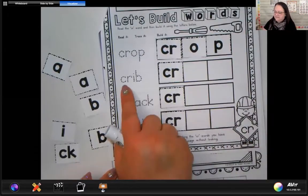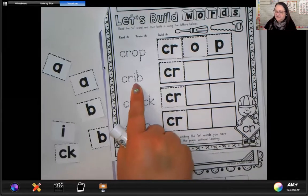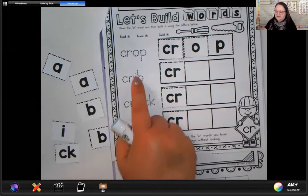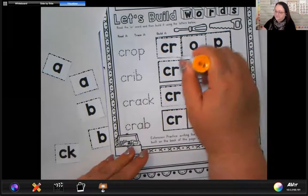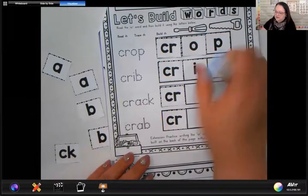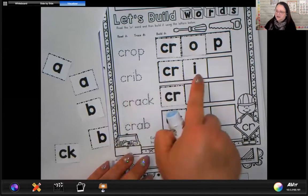Now the next one, we have the CR, we just need to find the letter I. And I, lowercase I, is a line, like a small number one with a dot on top. So that's this one. Okay. And then of course the last letter, CR-I-B.